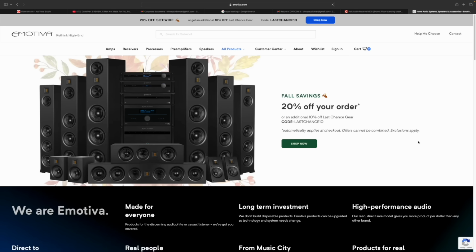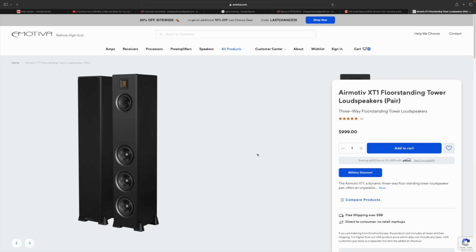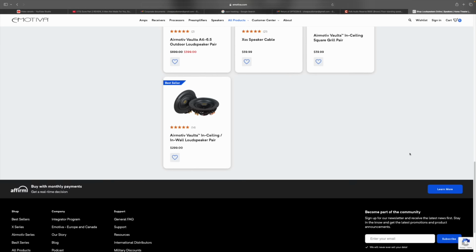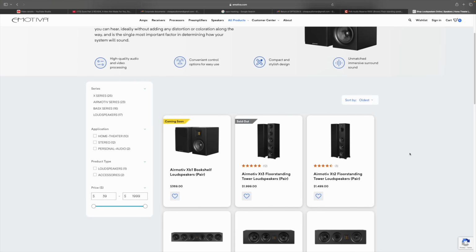Emotiva is still running their 20% off sale, so you can get, well, whatever you want, and you're going to save 20% off. The speaker that I just love to death is the XT1 floor standing speaker. They're $999 a pair, so you're going to be coming in at $800 a pair on these. And I think they're just great. And if you're a veteran or I think first responder, but if you're a veteran, you get, I think, another 10% off though. I don't know if you can combine the discounts. And the XT2s are $1,500 a pair, but you'd save $300 on those. So they would be coming in, again, over the $1,000 threshold, but $1,200 a pair.